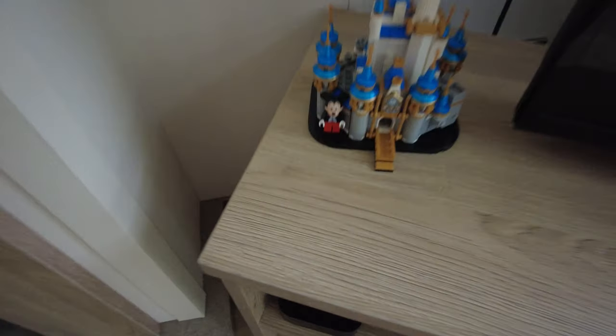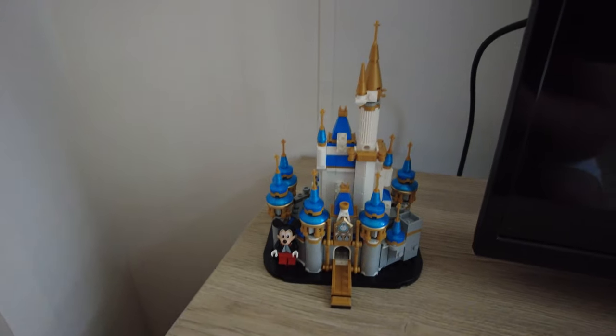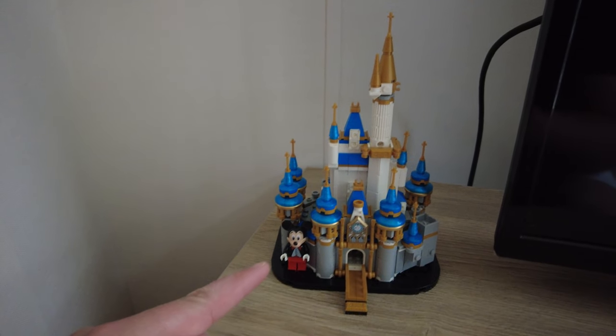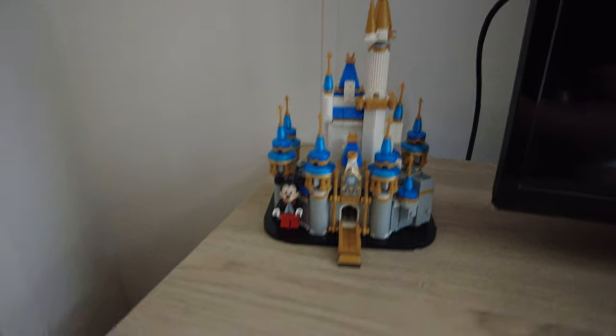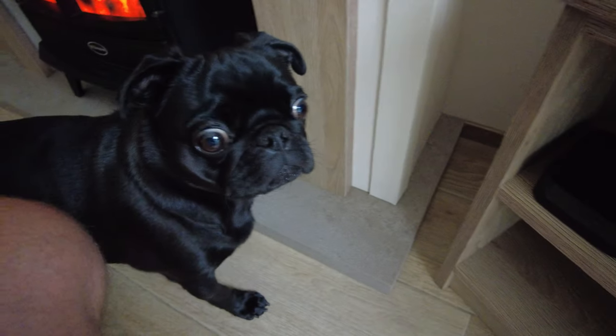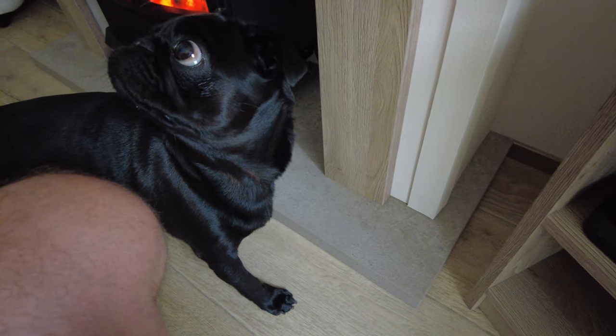Finished building my castle. It's cute, I love it, but it's Disney and it's Lego, so of course I'm gonna love it. I'll show you it. 2 seconds. There it is. It's quite small. I mean, like this, that's a Lego figure. That's the actual size of it. What do you think, Daff? Can you choose it? No, you can't eat it. I do like it.